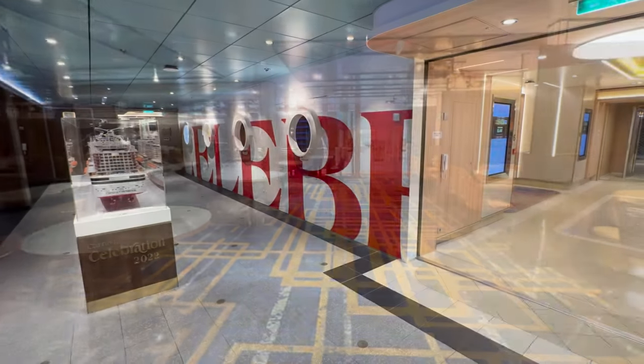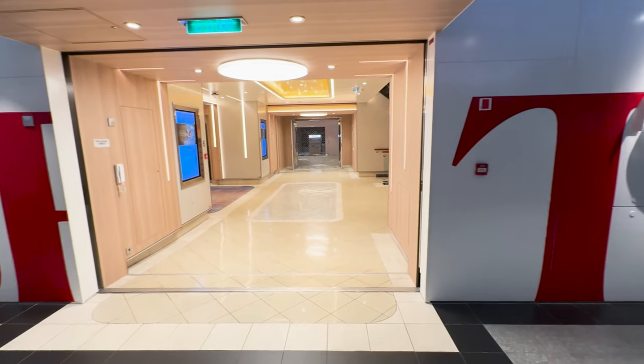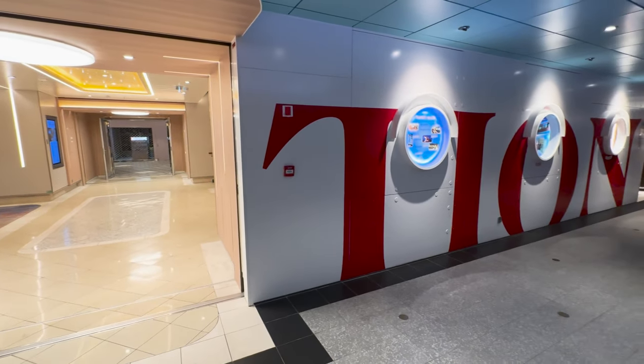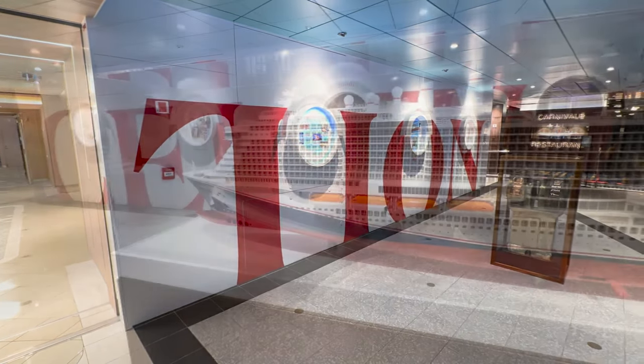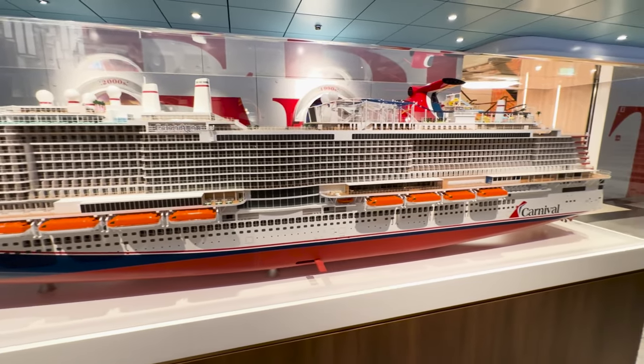Just outside the Carnival Restaurant, you've got the Golden Jubilee Promenade, which celebrates 50 years of Carnival's funships. And you see those portals? Each one represents a decade in the line's history. And check out the gorgeous ship model. I love these so much.